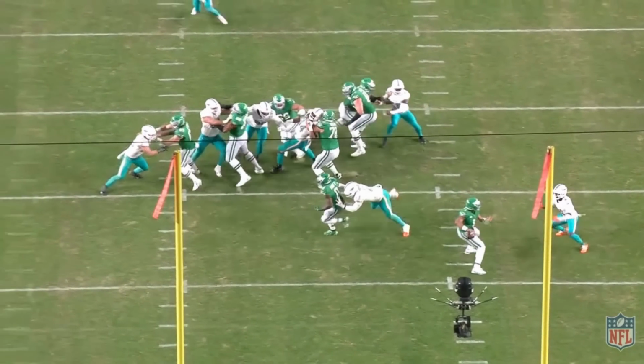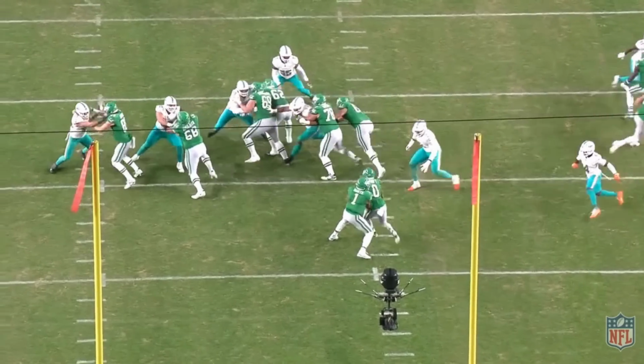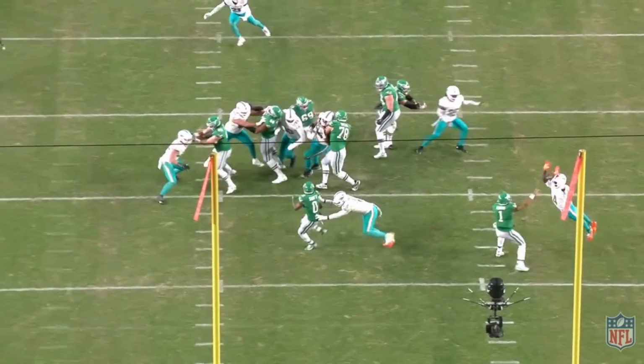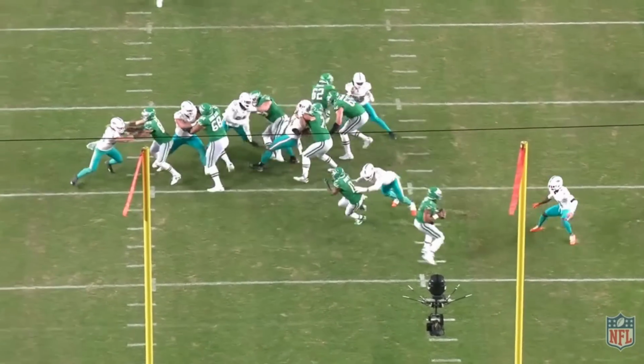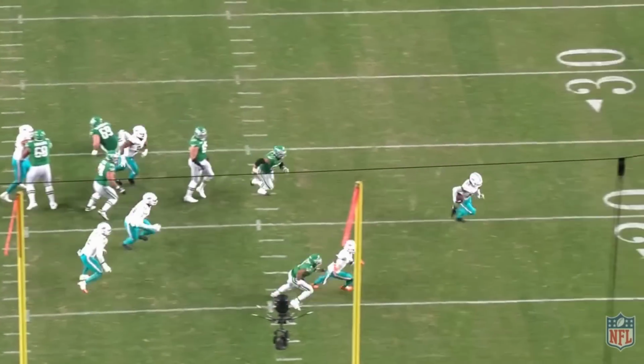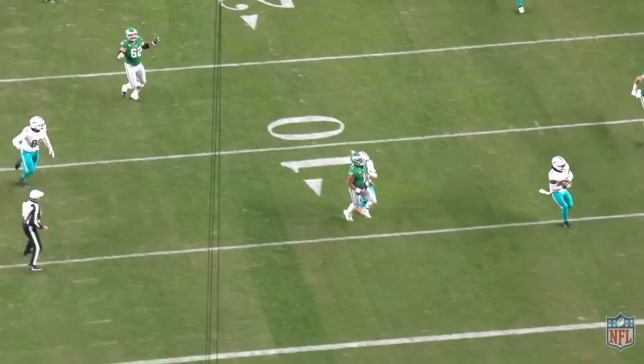Uh-oh, well, there's someone right in my lap. Damn. So +2, got to have an answer. Our answer here can't be just throw it into the paws of the DB. And then we get a little unlucky that it goes right to the guy. That's a bummer for a pick 6.